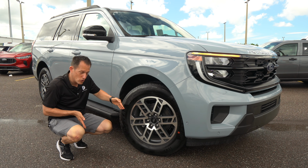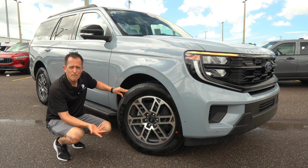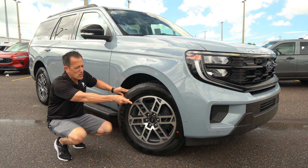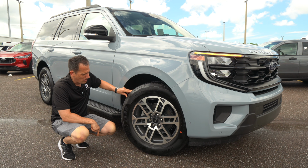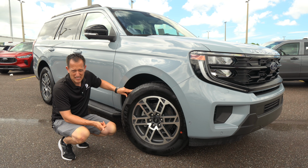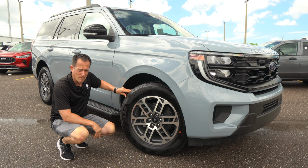Tire size, 275 on the width, 60 series sidewall. Of course, they worked through the whole suspension and everything with this being a new Expedition. And you'll also notice that we don't have any flat black, even on the base trim. But let me know, like I said, what you think about the wheel on this. Being a full-size SUV, sitting on the same chassis as the F-150, this is rear-wheel drive based, but you also could get that 4x4 setup as well.